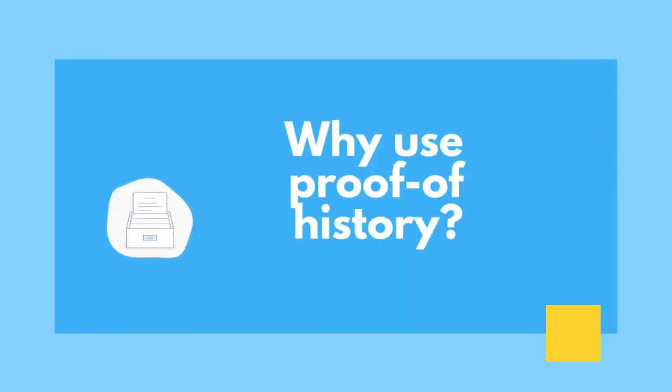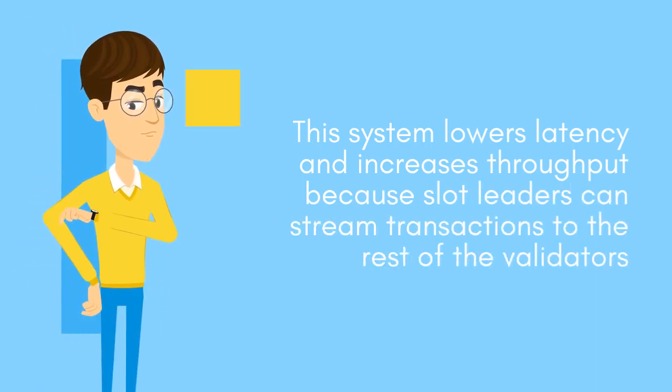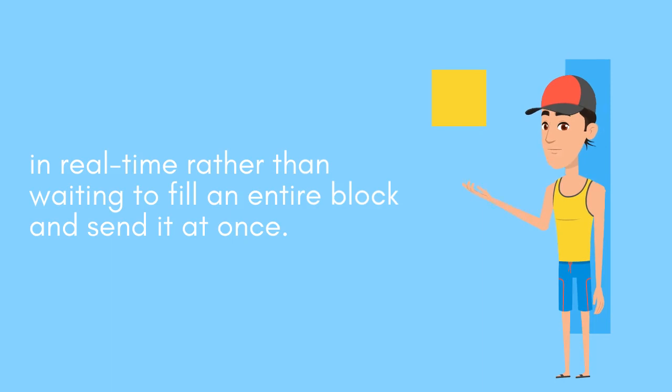Why use proof of history? This system lowers latency and increases throughput because slot leaders can stream transactions to the rest of the validators in real time rather than waiting to fill an entire block and send it at once.